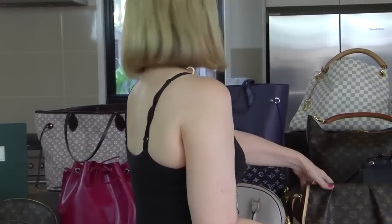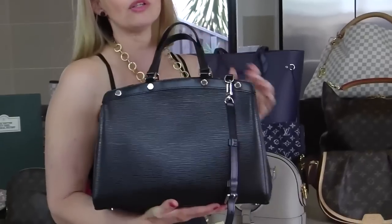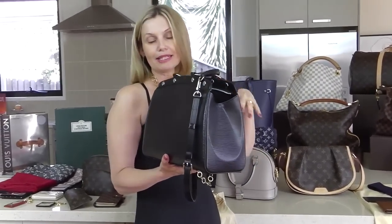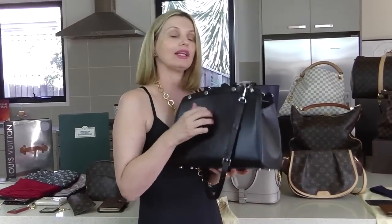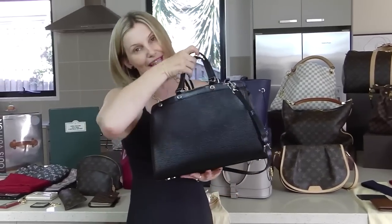Then on to my Brea girl. I bought her in Collins Street when I went to Melbourne, and I wanted a ladylike bag for my styling business, so she's the epi leather, so she wears really well. I don't have to baby her, but she's a beautiful lady as well.